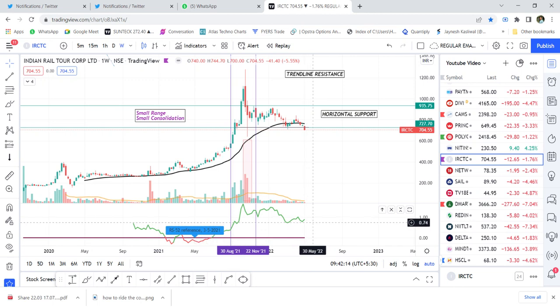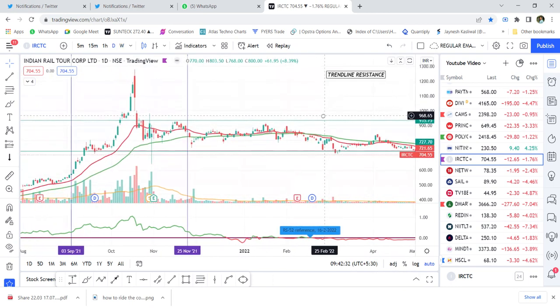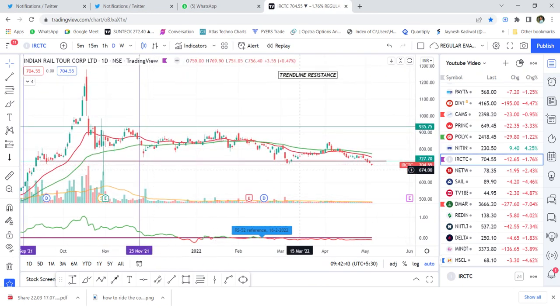The relative strength is still positive, and that is not an issue. But overall, if you look at the chart, the structure is now on the verge of breakdown as the stock has broken down this important support. There was a huge volume bar in the week of 11th October and the next week. After that the stock has stayed sideways. During this time the FIIs and DIIs have sold the stock, and that is why the stock has not got any kind of returns in the past few months or so.